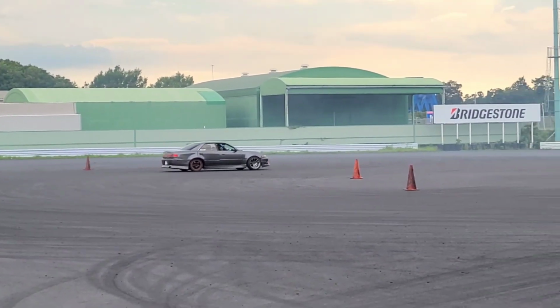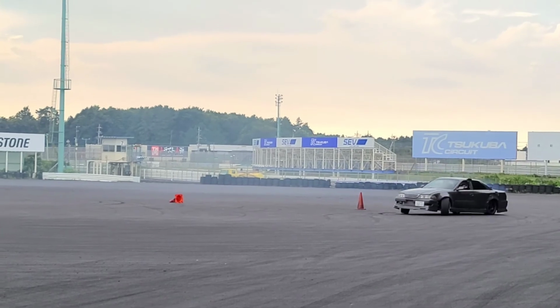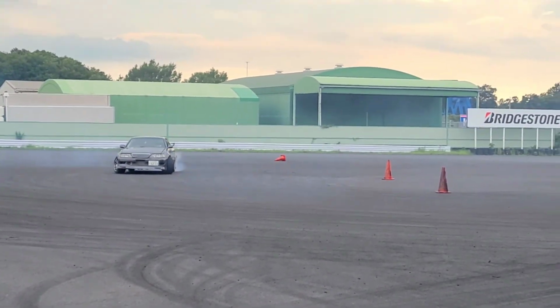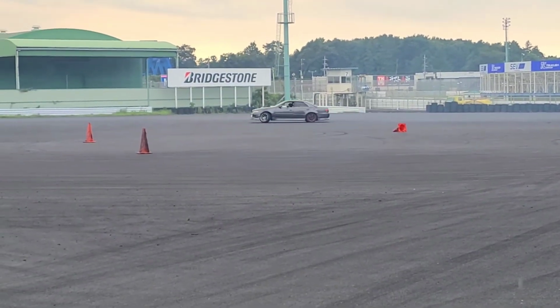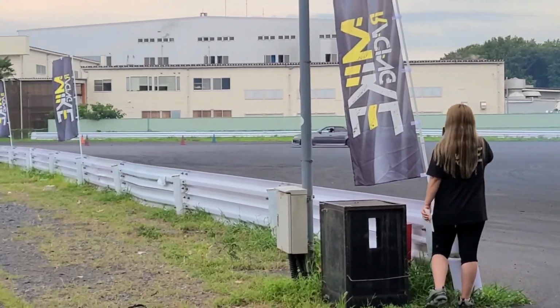Like I said, perfect place to come and practice. And it's great because there's nothing in the way other than cones, so if you mess up, hey, you mess up. It's part of learning. So I really enjoy events like this, man. Highly recommend to come to a lot of events like this.